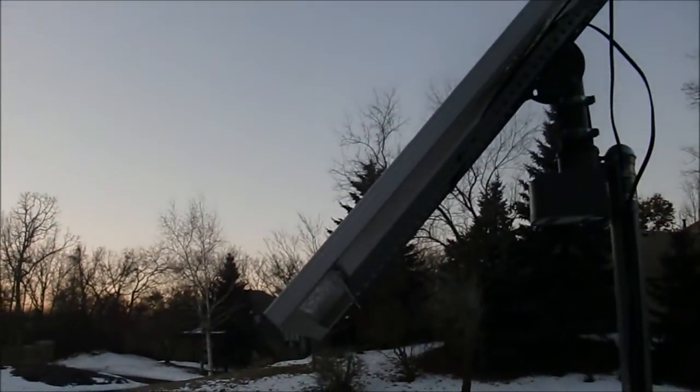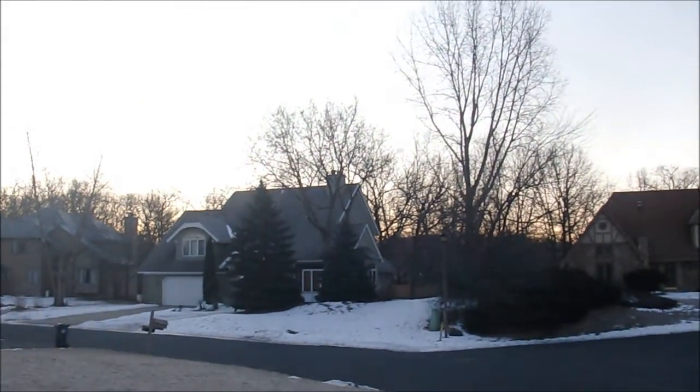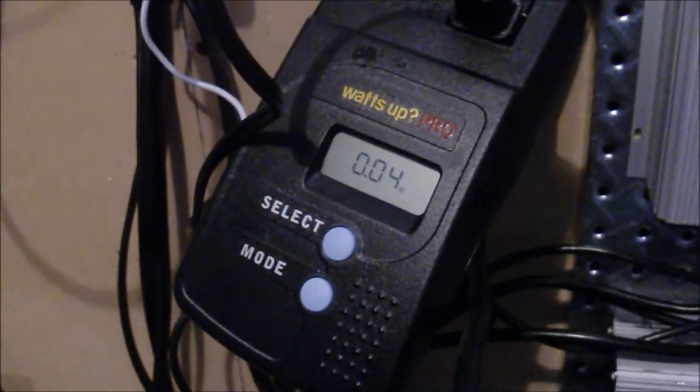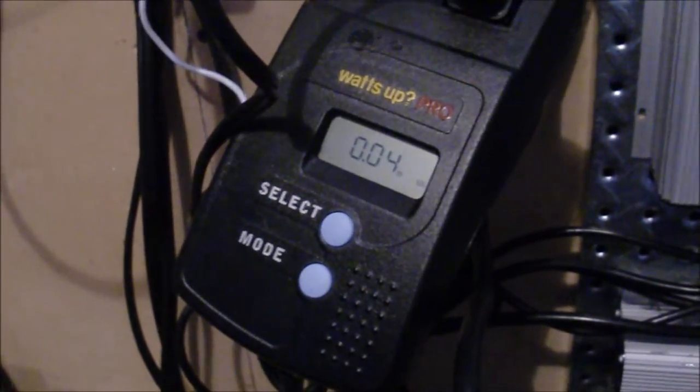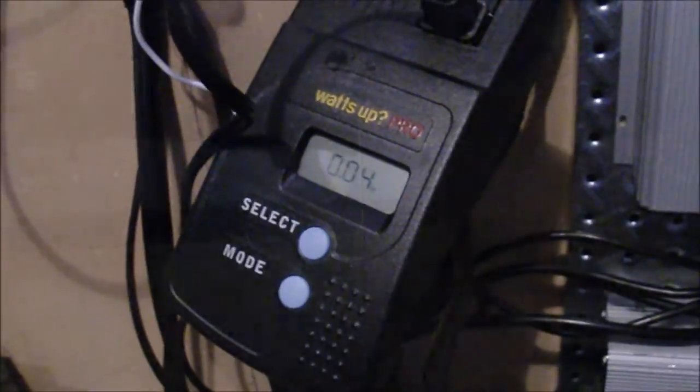There we go. Alright, let's get the Watts Up set up and we'll go from there. Okay, got the Watts Up connected, and I have it programmed at a 3-second capture rate, and I'm also capturing the watt hours to see how it calculates that by itself. So we'll check back later.